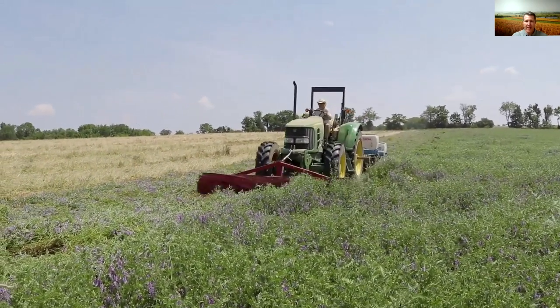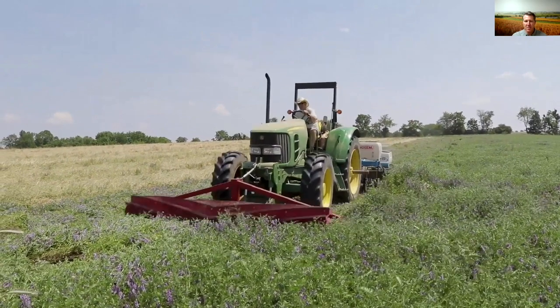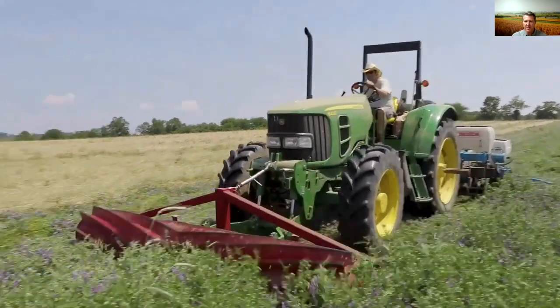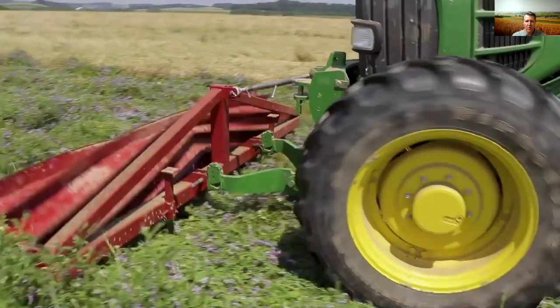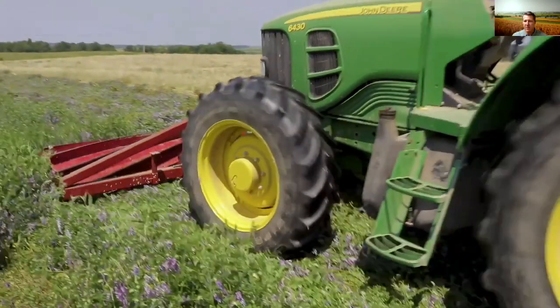And so this is a one-pass operation, no tillage. If you're tilling in an organic system and cultivating, it could be 3, 4, 5, 6 different passes across the field in a year.